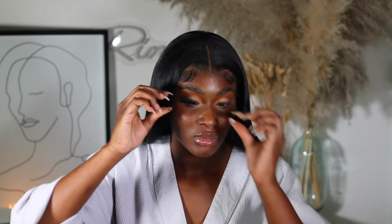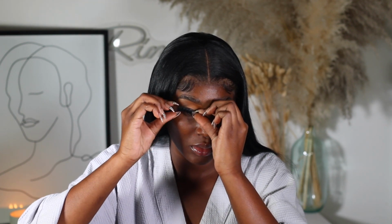I'm gonna go in with some lashes from my beauty line, and this is in the shade Godiva. And these are like some short, wispy lashes, and I just think they're super perfect. So I'm just gonna go ahead and apply my lashes. These lashes just look so perfect with this look. Like, I'm already excited to see how it's all gonna come together.